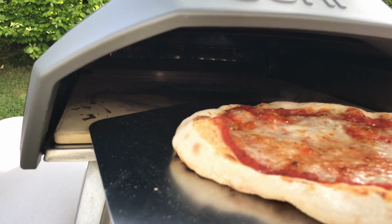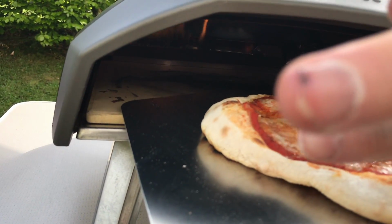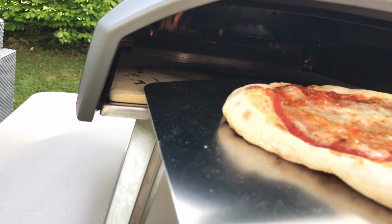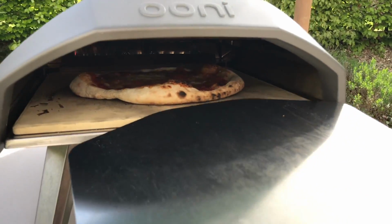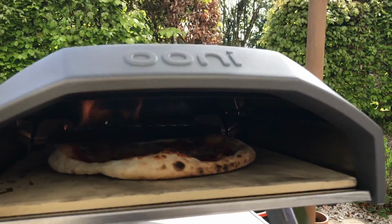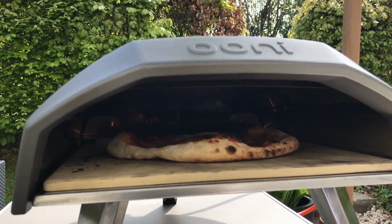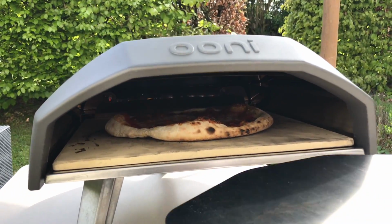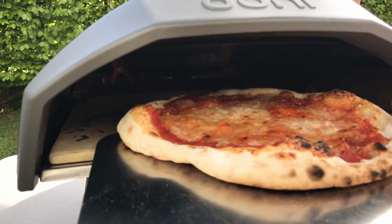And I've got a bad nail. Can you see my nail? I'm gardening, all the mud went up inside my nail and I can't get it out. It hurts. A bit of wind has picked up now. Yay.